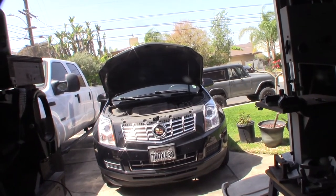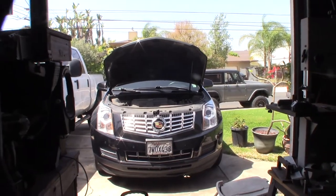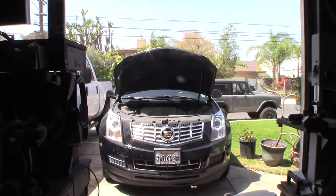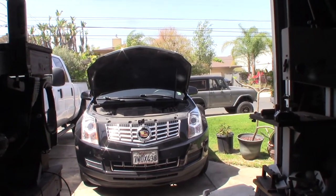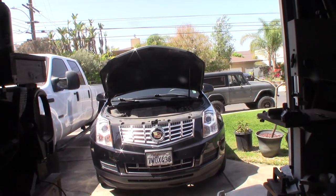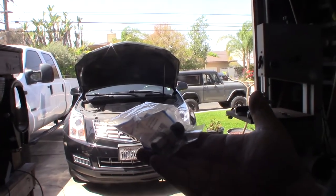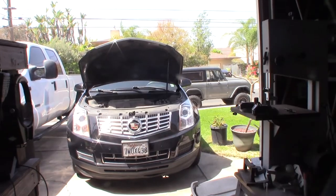I did a quick look through and I haven't found it yet, but on some of these GM cars, they're on the condenser, which is under the bumper, so I'm hoping that's not the case for this car, because that's going to be a nightmare. Alright, so I gotta figure that out, but it kind of makes logical sense if you think about it. If the pressure sensor is not getting the right reading, it's not gonna tell the fan to kick on. So, I don't know.